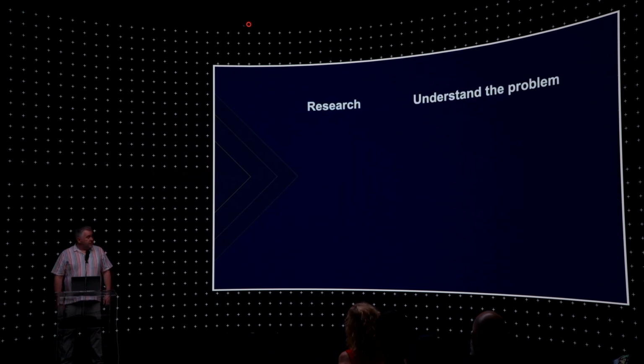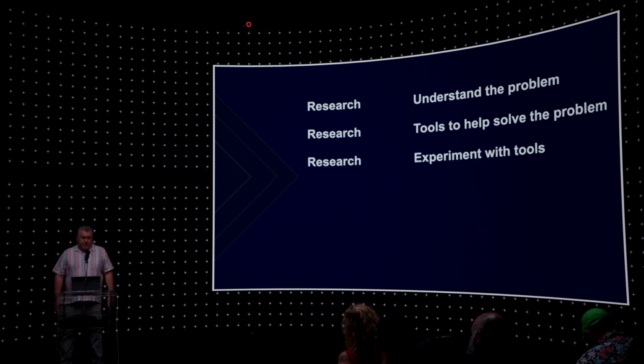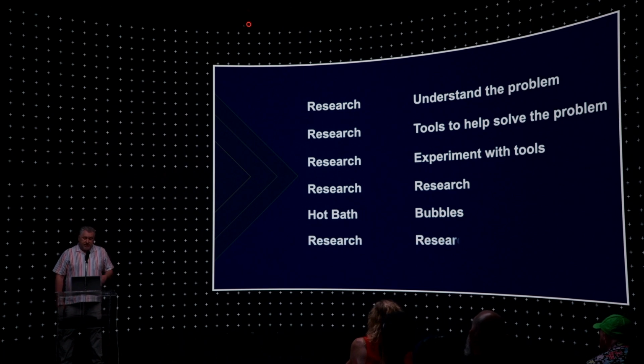Well, my process looks a bit more like this now. Research, really understand the problem. Research tools that might help me solve the problem. And I can't help hoping every time that I'll find the perfect tool for one system. I never find it. Test with some of the possible tools if I can. Maybe just watch promos or tutorials to see what's possible. Research again. Maybe a hot bath would help. And then more research and research.